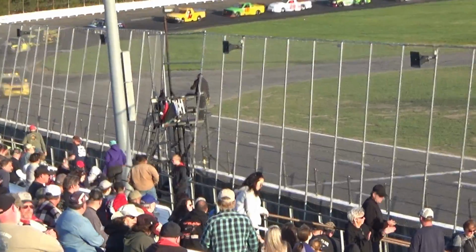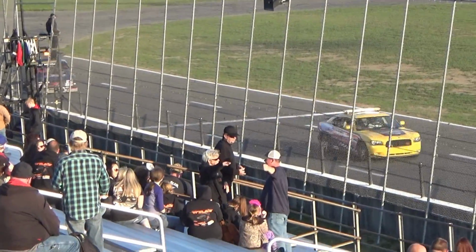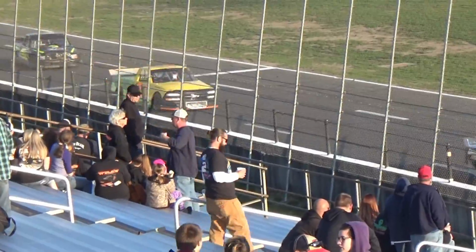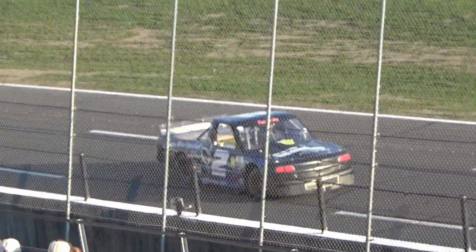A winner at the Icebreaker a couple weeks back in the McGuire's Oil, Nelson's Auto Salvage, DD Racing Chevrolet out of Ledyard, Corey Coates. Row number 2 to the inside, driving the number 90. It's Dad, driving the Dunleavy's Dodge Ram, McGuire's Oil machine from Ledyard, Alan Coates.